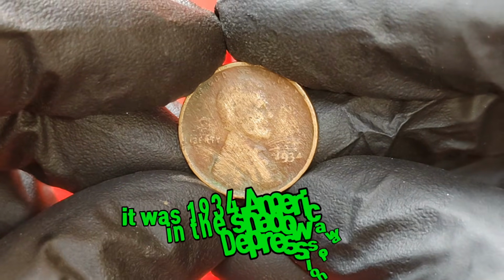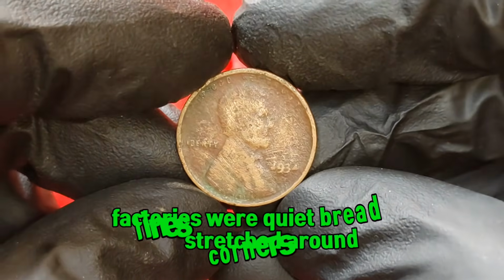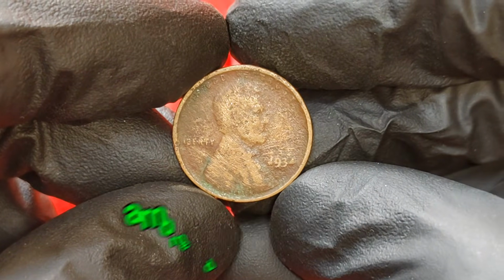It was 1934, America was deep in the shadows of the Great Depression. Factories were quiet, bread lines stretched around corners, and every single penny truly mattered. A penny could buy a meal, a newspaper, a moment of hope.